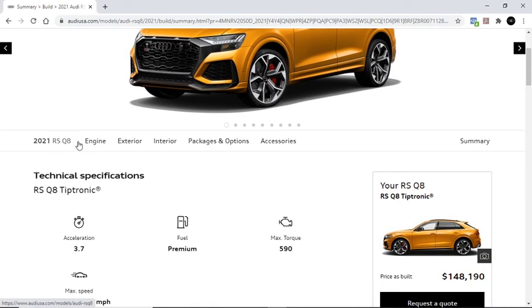So we started with a base price of around $1,114, and the total cost to add every option available came out to around $148,000, which is a difference of $34,000. Is it worth it?